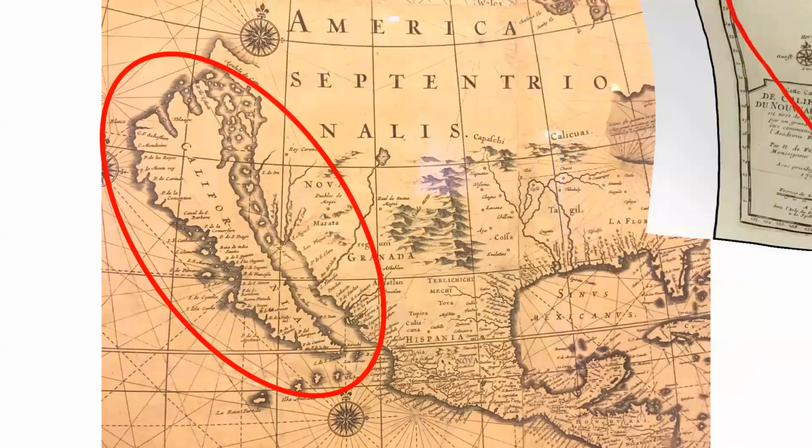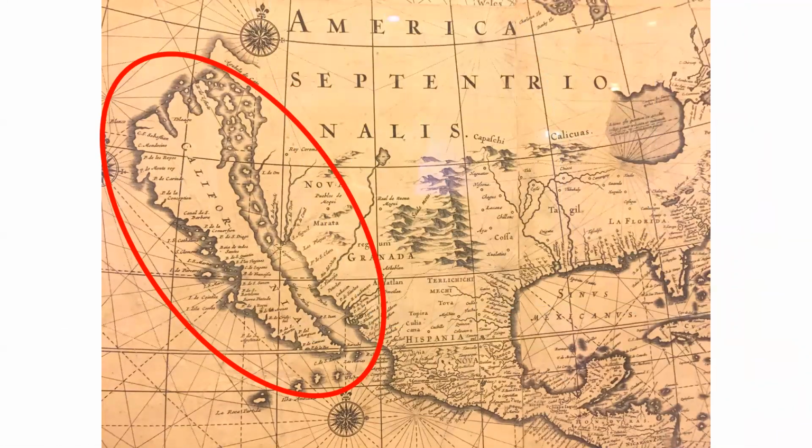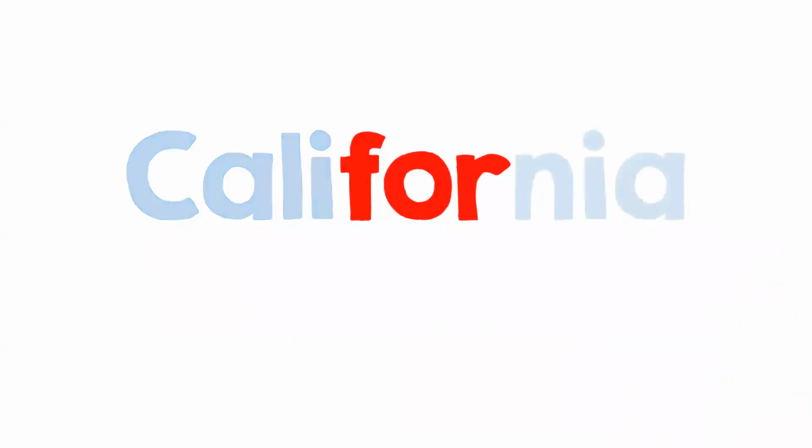Look at these old maps. California is an island on these Spanish maps because of the story; they didn't do enough exploring to realize it wasn't an island. So pretty interesting story about California, where the name came from.